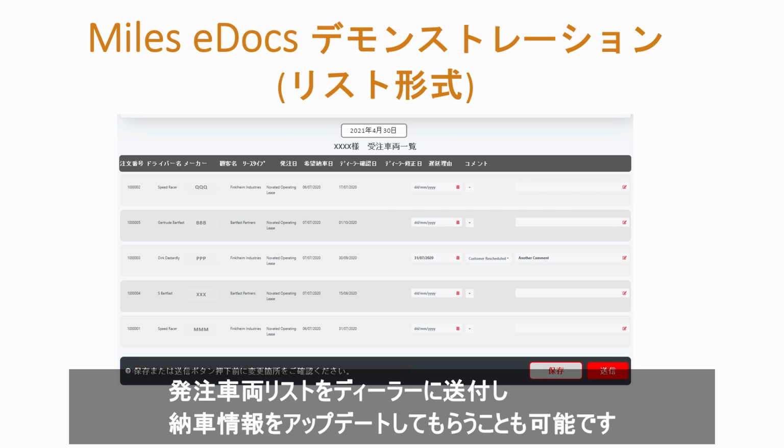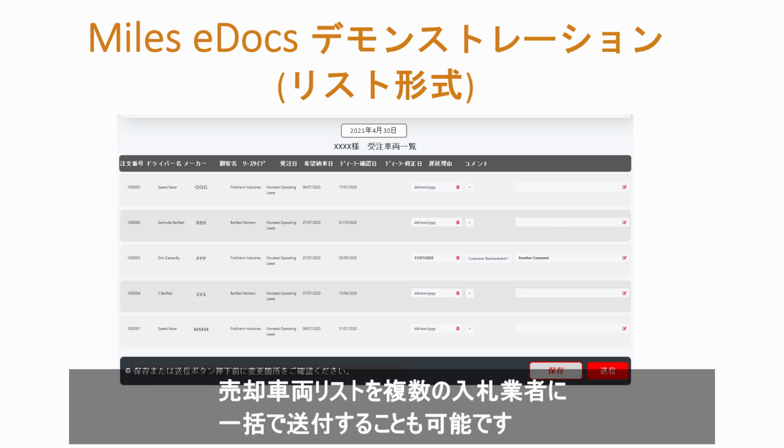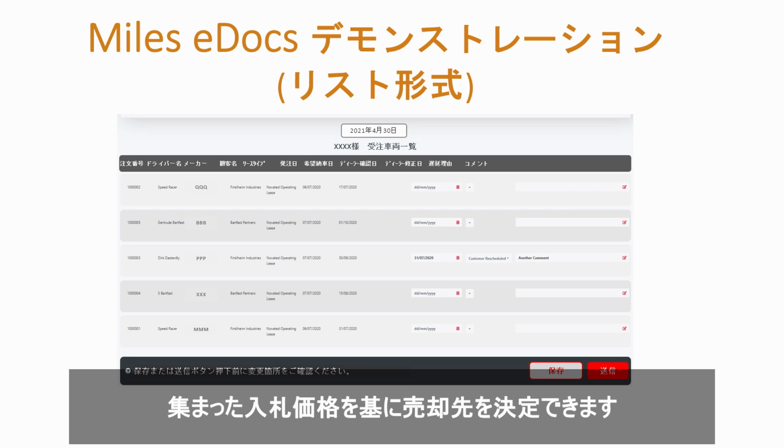A list of vehicles on order, which you send to your dealers to update their delivery information, and you can collect all of that delivery information in bulk. A list of vehicles for sale, a sales list you broadcast to prospective buyers who can bid on vehicles, and you collect all of those bids and decide on the sale.